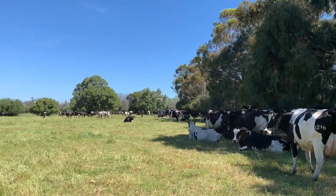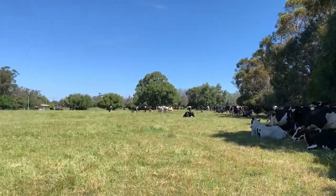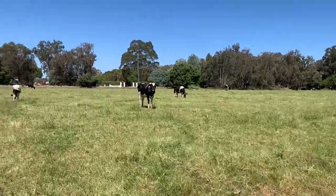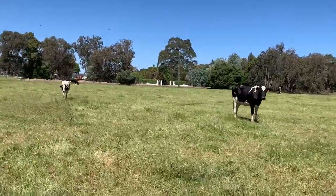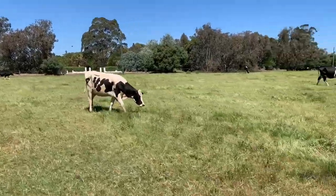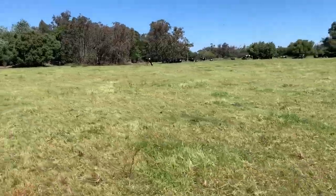Come on! Come on ladies, let's go. Chop chop. As Murray would say in the dairy, let's get some motivation going. So just going to go right the way round, nice and wide. They know the sound of the bike, and as you can see, they're starting to move off. They know the game. Come on!